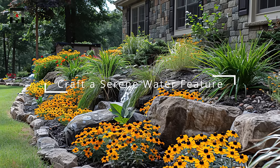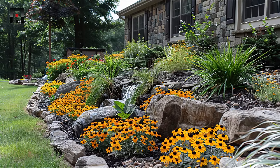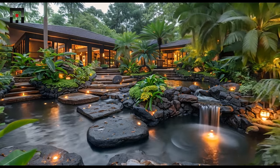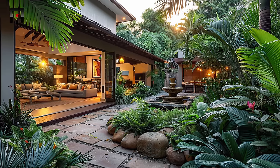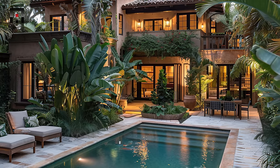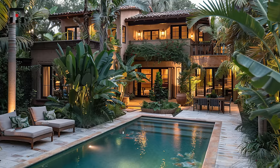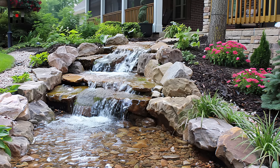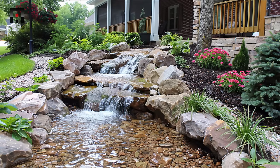Craft a serene water feature. No tropical oasis is complete without the soothing sound of water. Consider installing a small pond, a decorative fountain, or waterfall to add an element of relaxation to your backyard retreat.